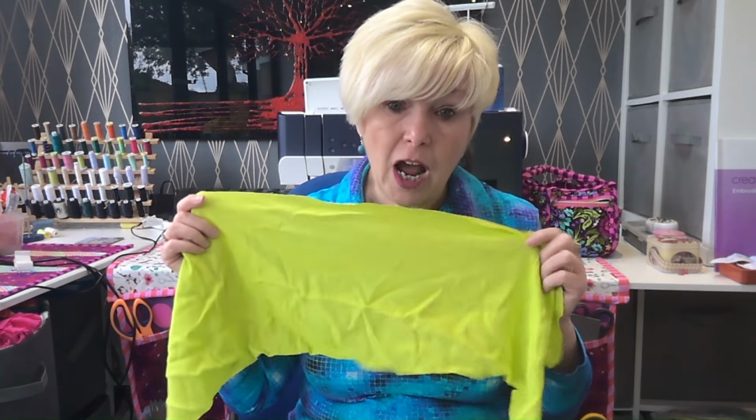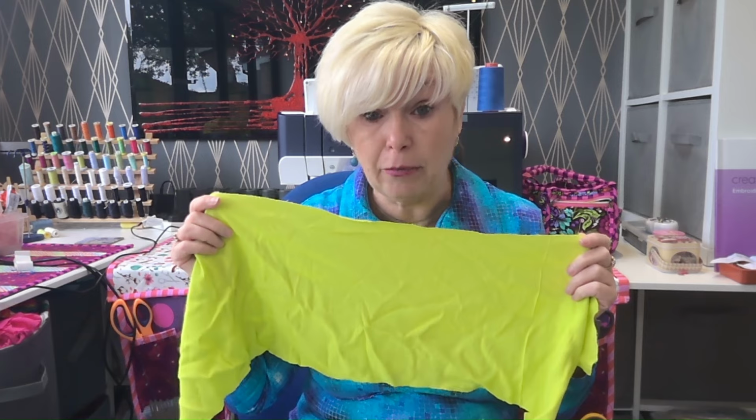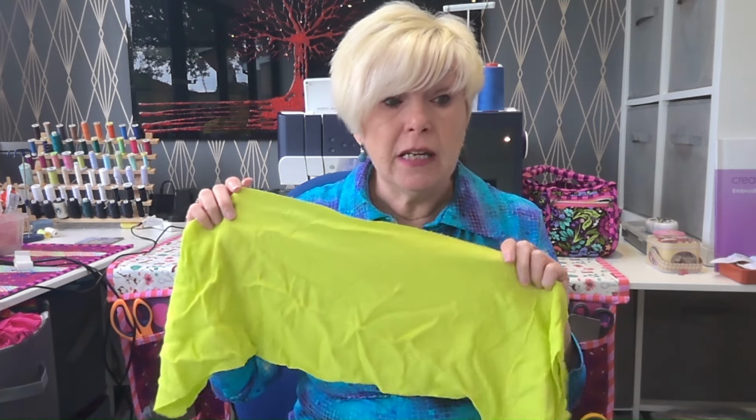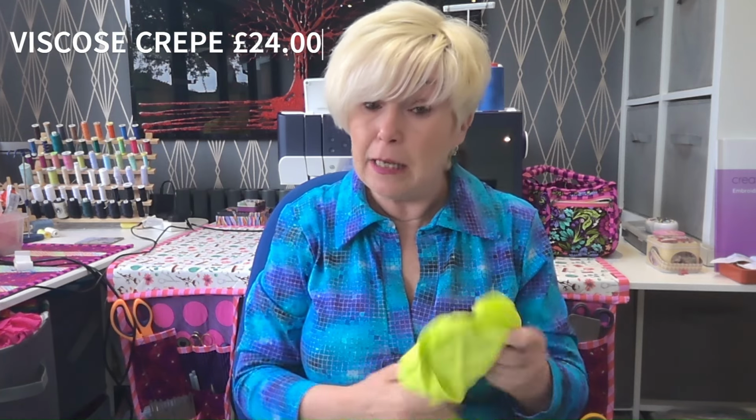So I bought 1.5 metres of this fabric because I knew I could get the Sauvi out of 1.5 metres of fabric. The fabric cost me £24. And the only other thing that I needed, apart from the patterns, which I already had in my stash, was some elastic, because the outer garment that I'm going to make has elastic in the back of the waist, and I got that from New Craft House as well.